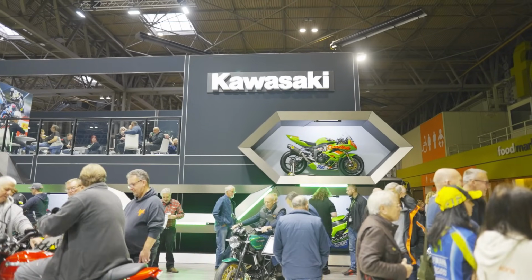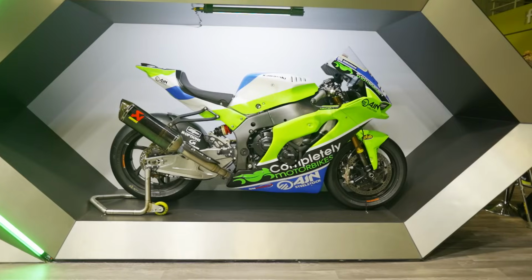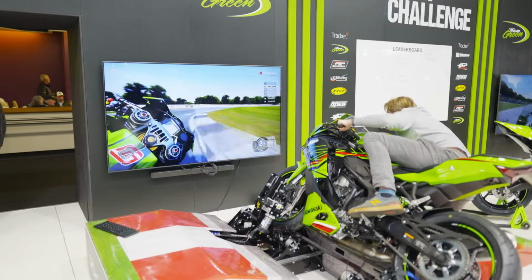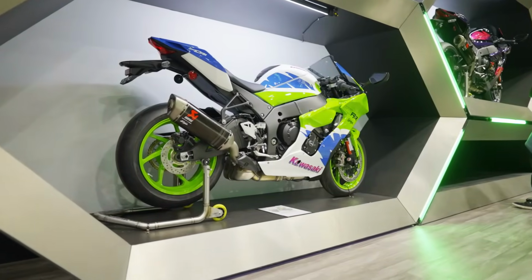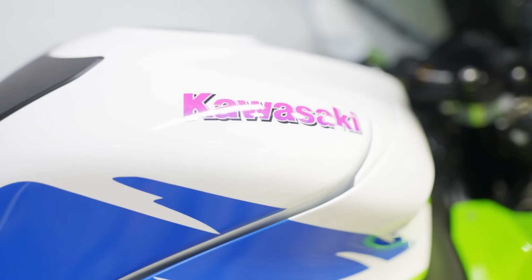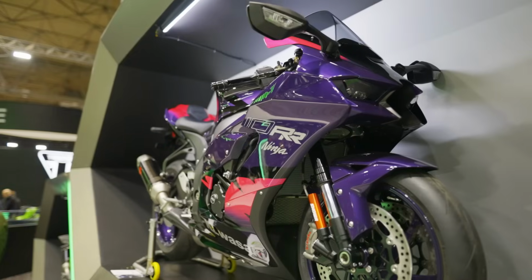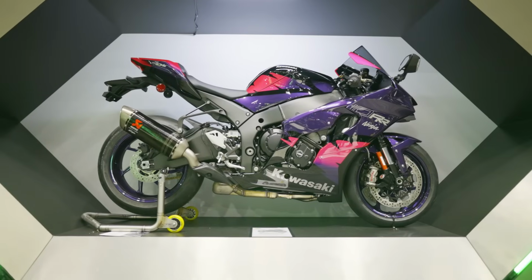Probably one of my favourite stands of the show was the Kawasaki stand. They had various talks going on, interactive things like this computer simulator, which was a good laugh. It seems like the 90s paint schemes are coming back in. As you can see here, we've got all the ZX10s with all the wild and wonderful paint schemes of the 90s. My personal favourite, I think, is this purple and black one. That's mint, that is.